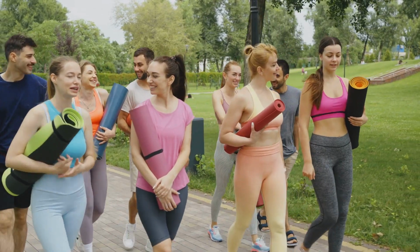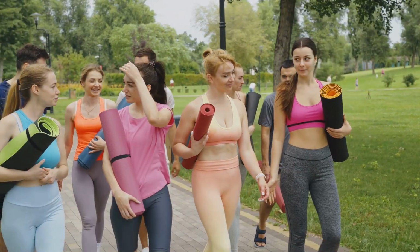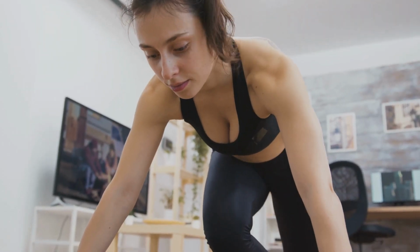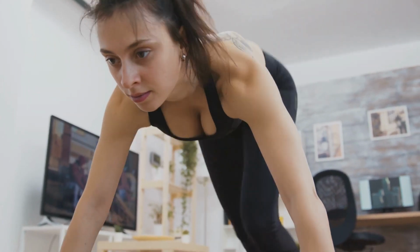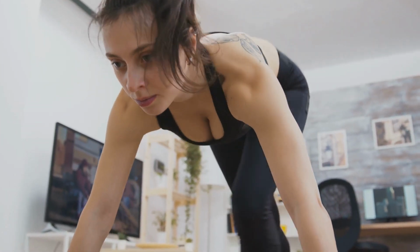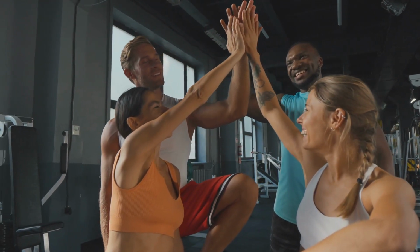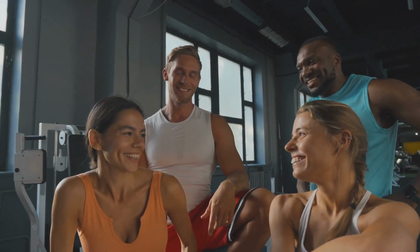We all know that exercise is good for us, but did you know that it's one of the most powerful anti-inflammatory tools you have at your disposal? It's true. You see, when you move your body, you're not just building muscles and burning calories, you're actually influencing the activity of your immune system at a cellular level. Think of it this way. Regular physical activity is like giving your cells a pep talk, encouraging them to communicate effectively and keep inflammation in check.